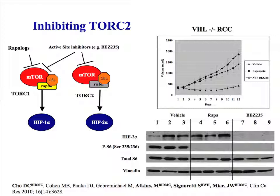and this is work done by Dan Cho in a mouse model that suggests that using a mouse tumor xenograft, if you treat with rapamycin, you see some benefit, but if you treat with BEZ235, you see much more pronounced anti-tumor effects. And further, while both rapamycin and BEZ are able to block phospho-S6, indicating they're both hitting their targets, only BEZ235 was able to block HIF-2 alpha.